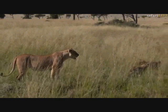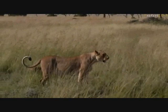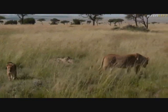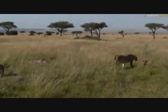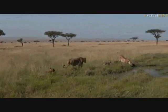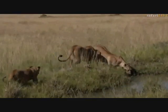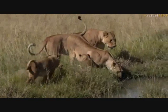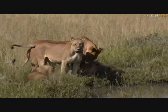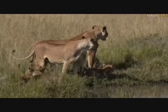Very happy family, lots of meat around. I'm very talkative at the moment, so I'm going to keep quiet for a bit. Lots of fun and games going on. Ideal spot, you know, in water, buffalo, the odd fly egg and maggot. What more could a lion need?